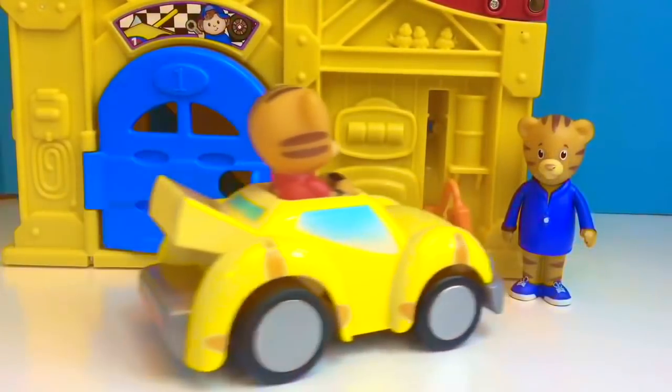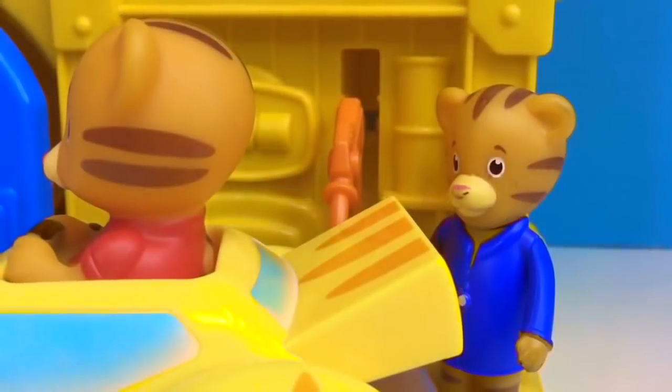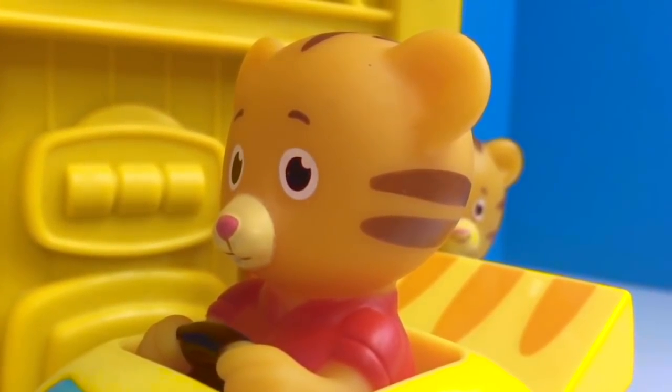The yellow tiger car is running low on gas, so Dad Tiger grabs the orange pump and fills the tank. Daniel stays in his car, away from the gas pump, because he knows the smell of gas is unhealthy to breathe in.